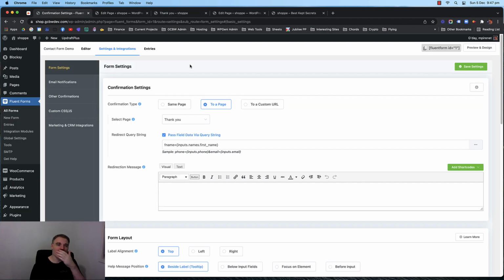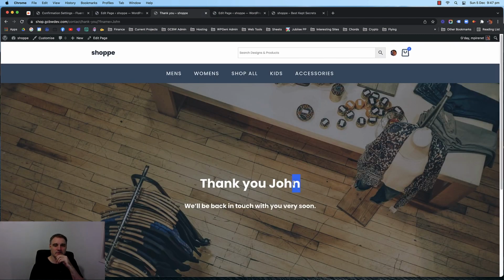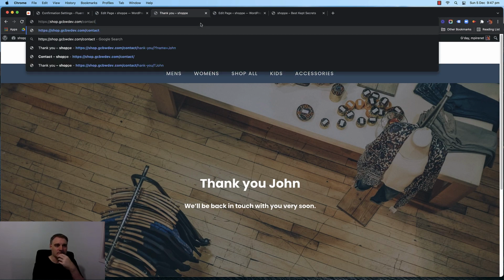Okay, so I figured it out. It took me a little bit of time. You've got to put a parameter in. So I've put in fname here, and then it equals the inputs of that parameter there. Then over on the page here I've added the parameter name fname. So when it takes you to the thank you page, it actually says the name of the person who's filled out the form. Let me go through that again just to show you what I mean.